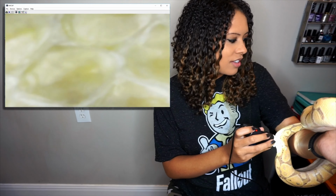Next up, we have Mrs. Zaz here. And Zaz is kind of cool because she has all different kinds of scales throughout her entire body. So we're gonna have different things to look at. And this, guys, is the moment that I realized that there was a cover on the microscope that had been there the whole time. So this is the scales on her back.